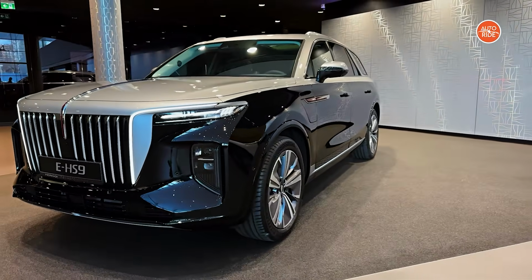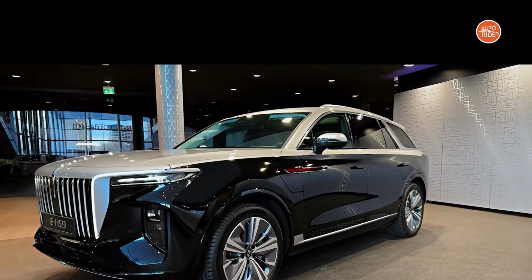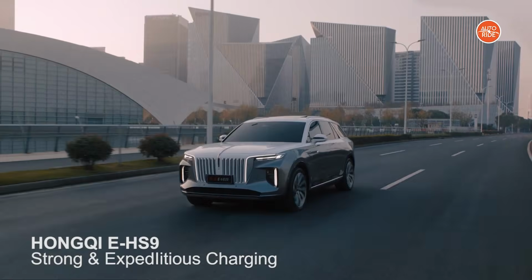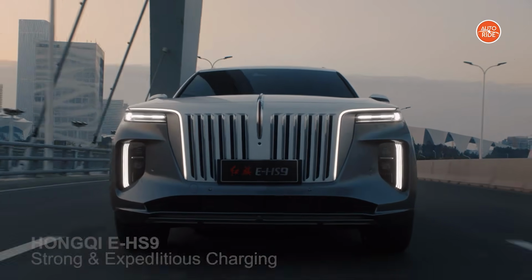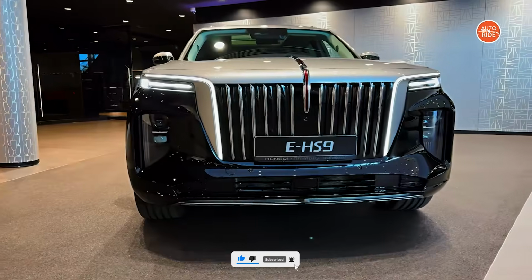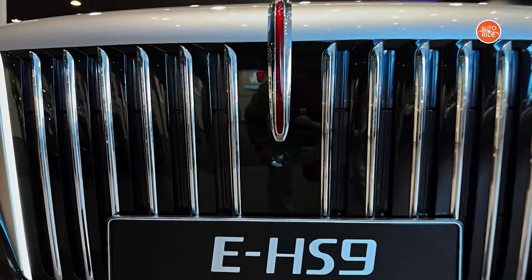If you're in the Middle East, Europe, or Southeast Asia, and you want luxury without breaking the bank, the E-HS9 deserves serious consideration. If you're in America, you can appreciate it from afar and hope the political situation changes. The automotive landscape is shifting. The old guard is being challenged by new players. The 2025 Hongqi E-HS9 proves luxury doesn't need a 6-figure price tag or a German zip code.